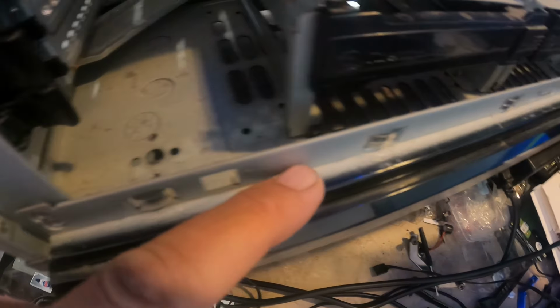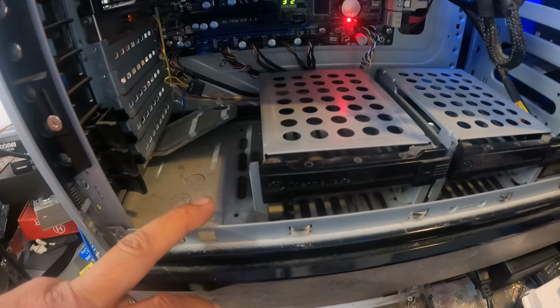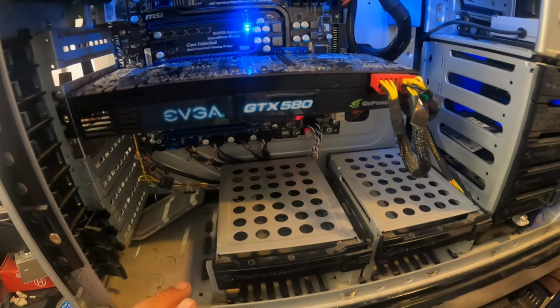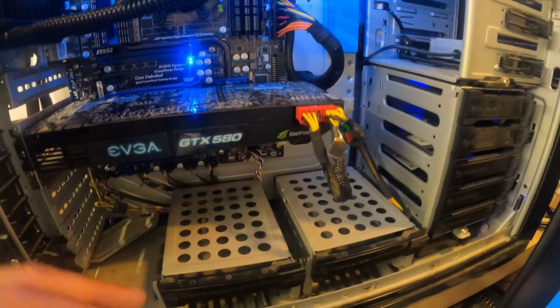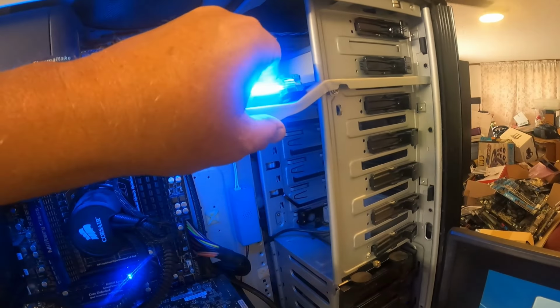They did a terrible job painting this thing. Look at the fade line right there. I don't like that. We're going to do something with this in the future. I think we're going to paint the inside of this case matte black. That's what I'm thinking. Make it look better, renew it, give it a better lease on life. I didn't know if I'd like the light, but I do. So it's going to stay with it.